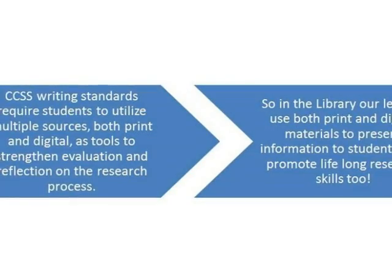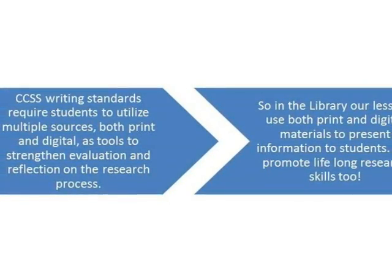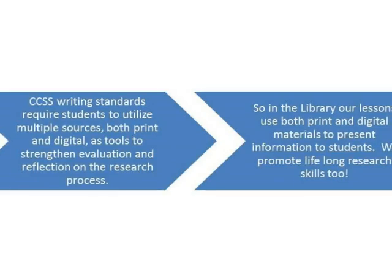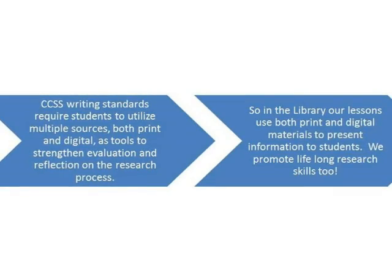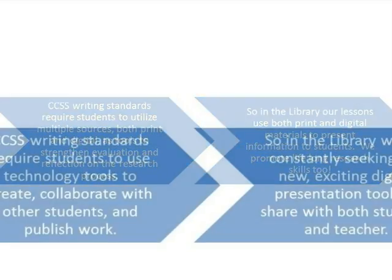Common Core writing standards also require students to utilize multiple sources, both print and digital, as tools to strengthen evaluation and reflection on the research process. So in the library, our lessons use both print and digital materials to present information to students. We promote lifelong 21st century research skills too.